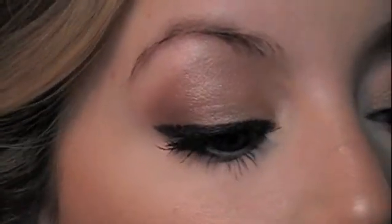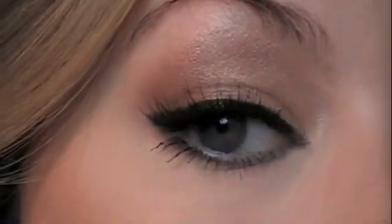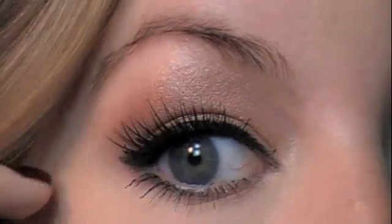And that's kind of the finished look for the eyes. Just really pretty. It would just be great for every day, for a Christmas party. I do love it.